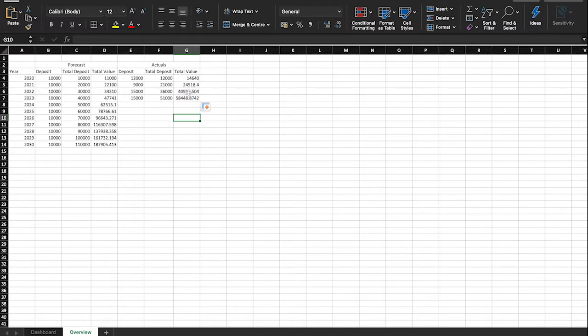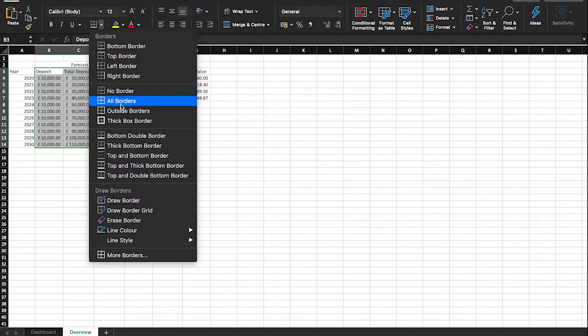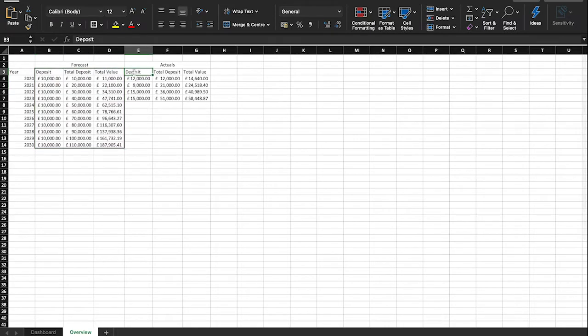Okay, and I'm also going to change all this into pounds. So to do that, all you do is highlight, go into the currencies and click pounds. We also want to separate off the forecast versus the actual, so we're going to put a solid line and thick borders out here so we know what's what.